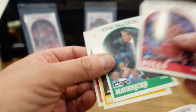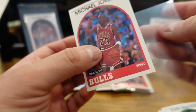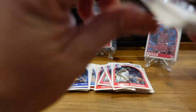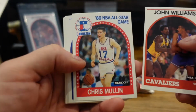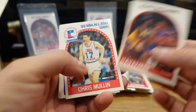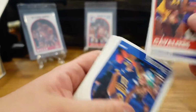Buddy, let's go, baby. Let's go, dude. I would laugh if this is the same as the video that I saw. Yeah, we haven't gotten one. It's crazy. Chris Mullin. Look at how off this card is right here. This is a bad cut. Yeah. All right, Chris Mullin. Very strong. Rest in peace. Reggie Miller afterwards.